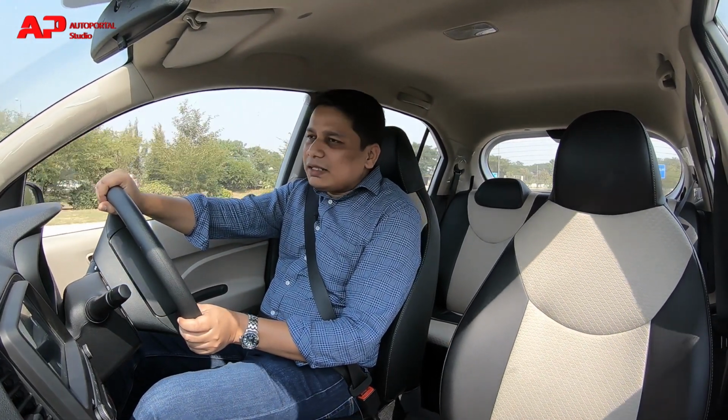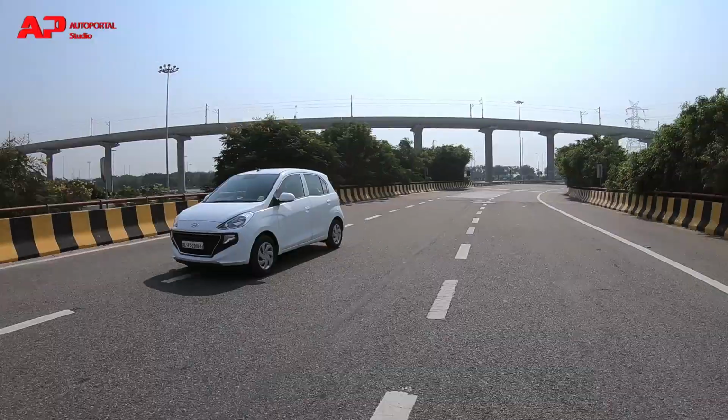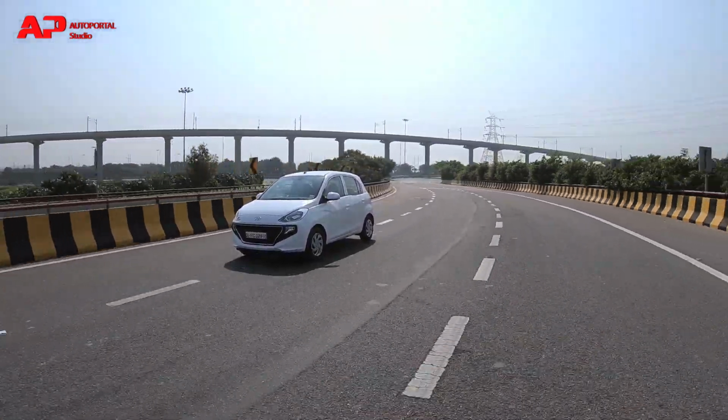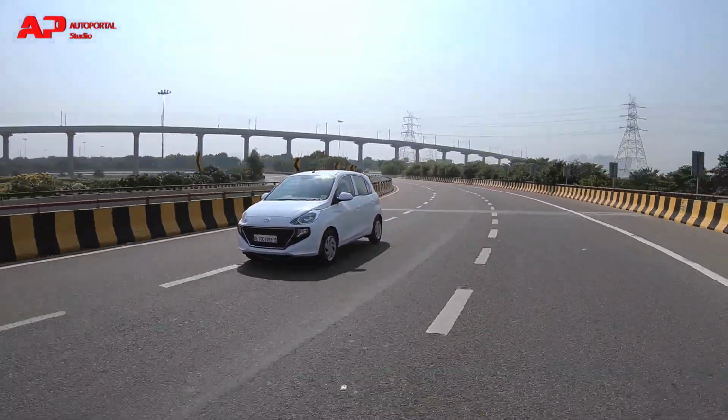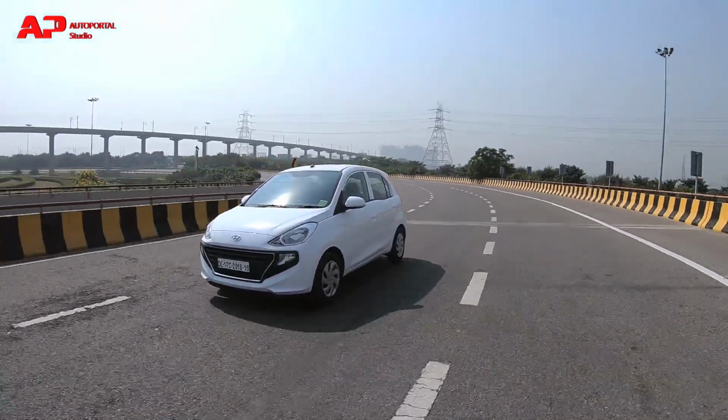Well, so the new Santro comes with a 1.1 litre petrol engine which makes about 68 bhp of power. But how does it drive? Well, it's a typical Hyundai to drive, and what I essentially am trying to say with that is that the steering wheel is really nice and light, which is a good thing for people who drive in the city because they won't tire their arms too much.